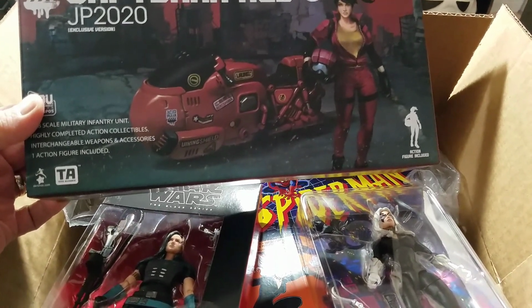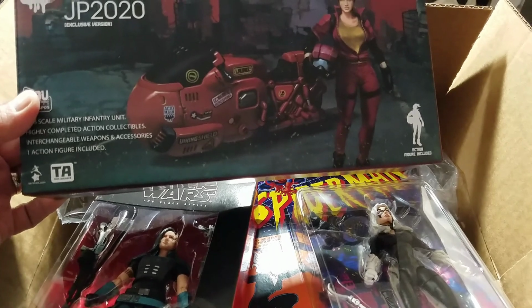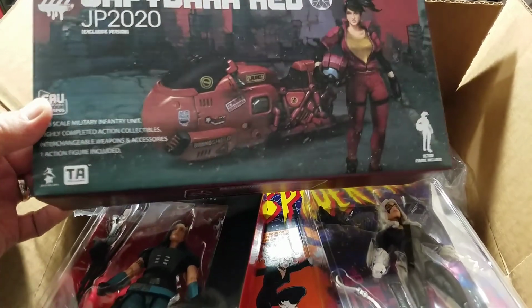Some good stuff. Some toy goodness. Toys are life and happiness. A lot of other things in life that are happiness too, but toys especially.